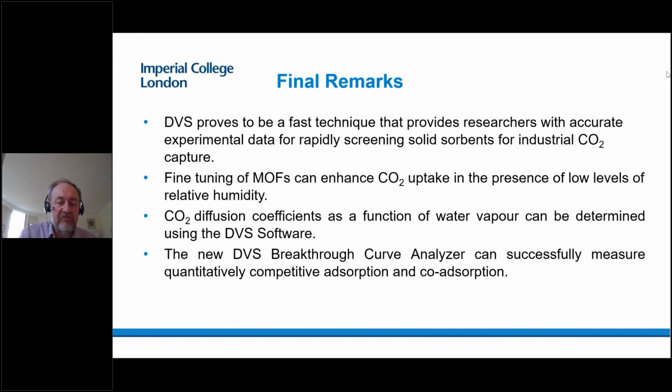Again, it's just a question of whether it is a single component measurement, or are we doing CO2 and water vapor and H2. It just depends how many components you have as to how complex the problem is. But those sorts of materials could be done either gravimetrically or using a breakthrough analyzer. Depending on how many components and the complexity, that would probably steer you to one method or the other.